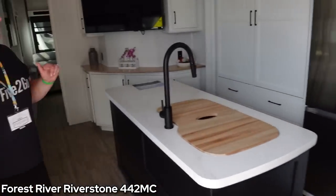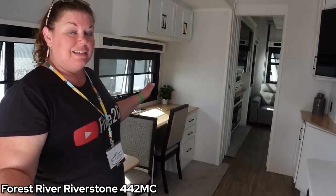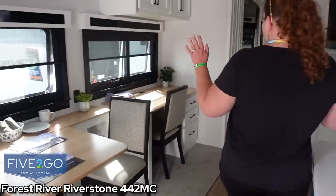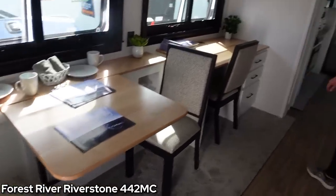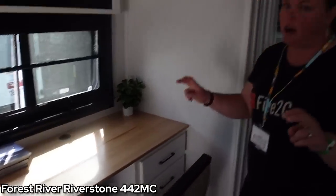This is a very large kitchen area. This is just the kitchen. This is not a kitchen living room. And we were told that the MC stands for man cave. But we think it could be a family cave or a teen cave or whatever you need it to be. So don't let the name throw you off. There's a little pop-out dinette here. It's nice. And the actual workspace is here. So it's a built-in desk. So it's not an office, but it is a dedicated space to work in.